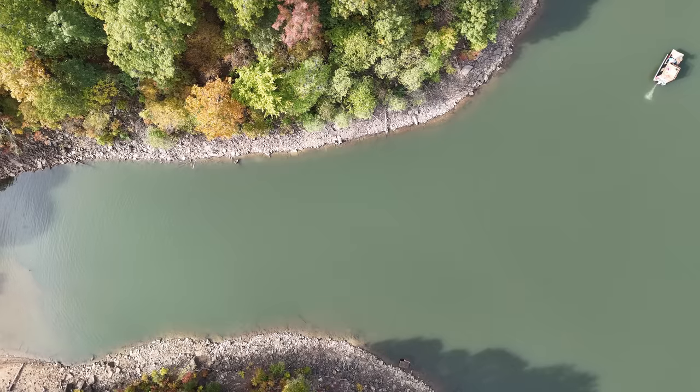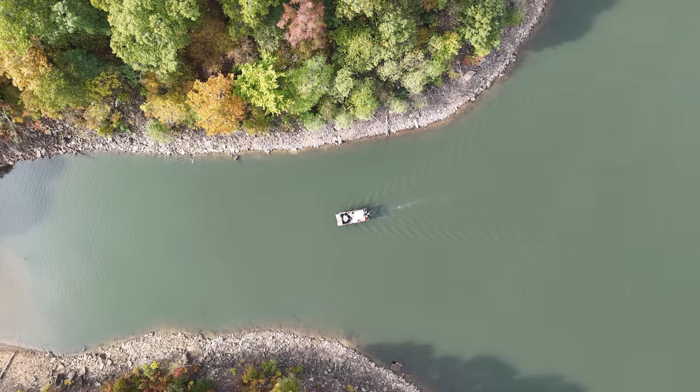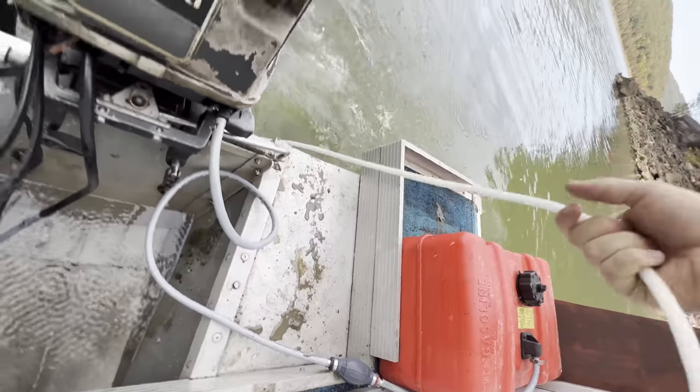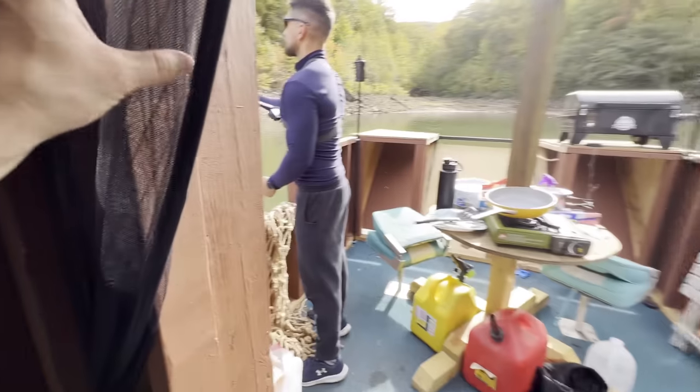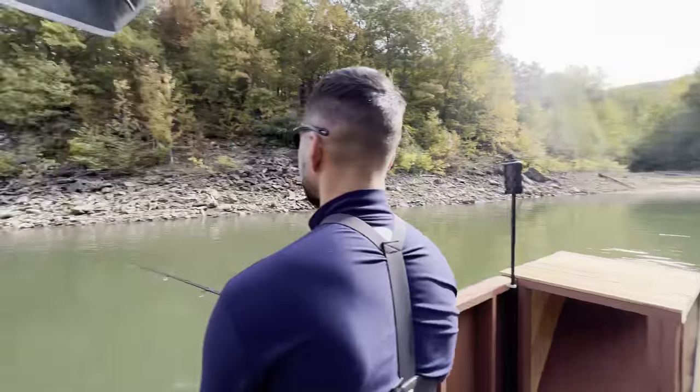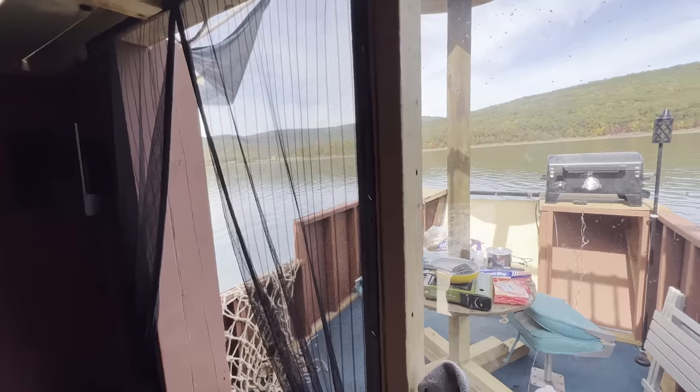Idle down, going forward. I'm gonna get out of view of the camera to get in here. Stay right here. We're anchored up. Yeah, this is good. I mean, hopefully. Every time we think it's a good spot, it's never a good spot. It wasn't. Time to head back.